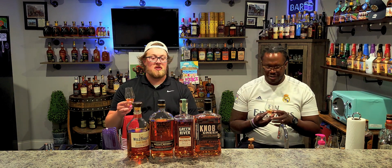Glass number 1, I'm getting a lot of vanilla. Getting corn. So that's something very weedy. None of these are weeded. So it's probably the Bulleit or the Green River, since those are the youngest. The Bulleit is like 6 years. The Green River is 5 to 7. Your Rare Breed is 9 to 12, and your Knob Creek's at least 9.